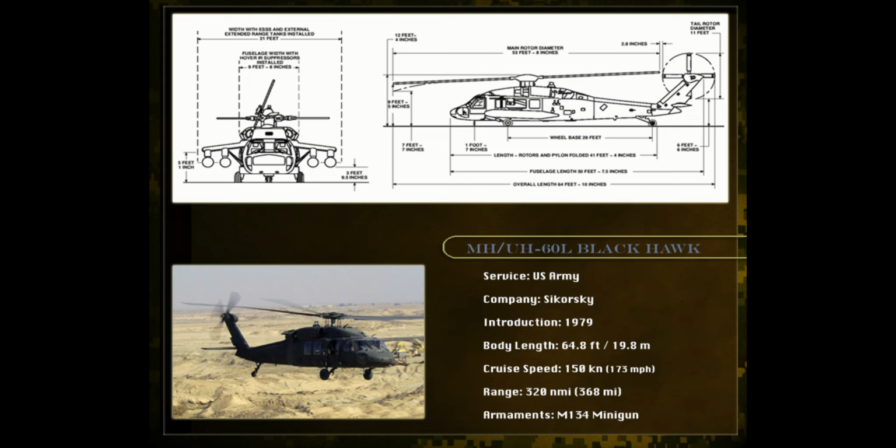The helos flown in Mogadishu were UH and MH-60Ls. These were upgrades from the original design and featured more power and lifting capability. In the battle, the Black Hawks were used as transports for the Rangers and also as command ships. Additionally, the UH-60 Black Hawks carried a SAR team, or a combat search and rescue team, that was able to rope down to the first crash site.